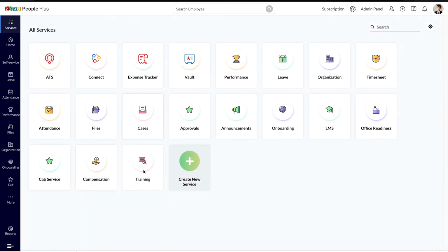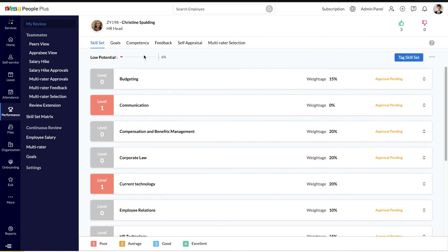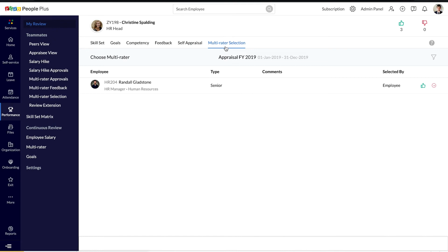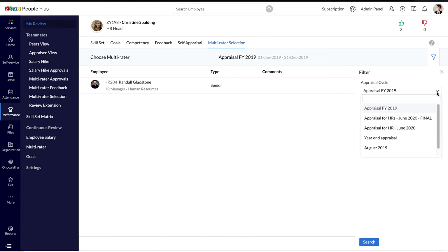People Plus allows you to track performance and manage appraisals at regular intervals by setting up a 360-degree appraisal system with feedback, self-appraisal, and multi-rater selection. You can even take a look at all the past appraisal cycles and the reviews in the previous years.